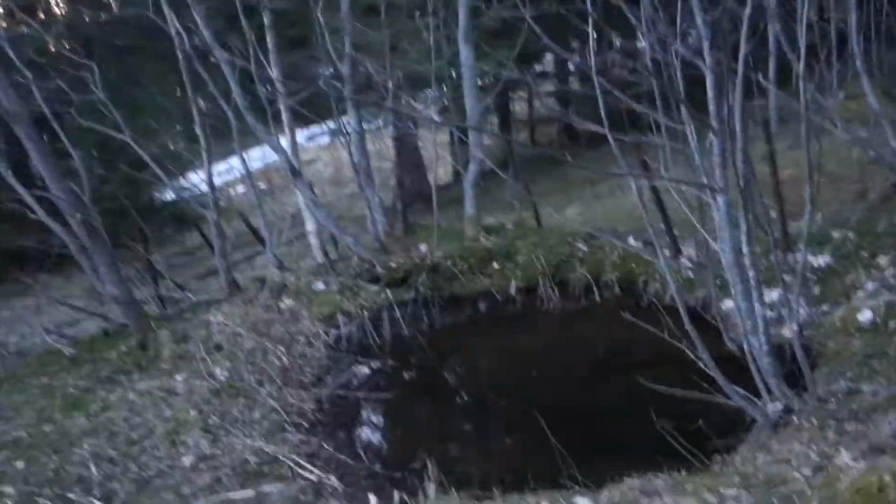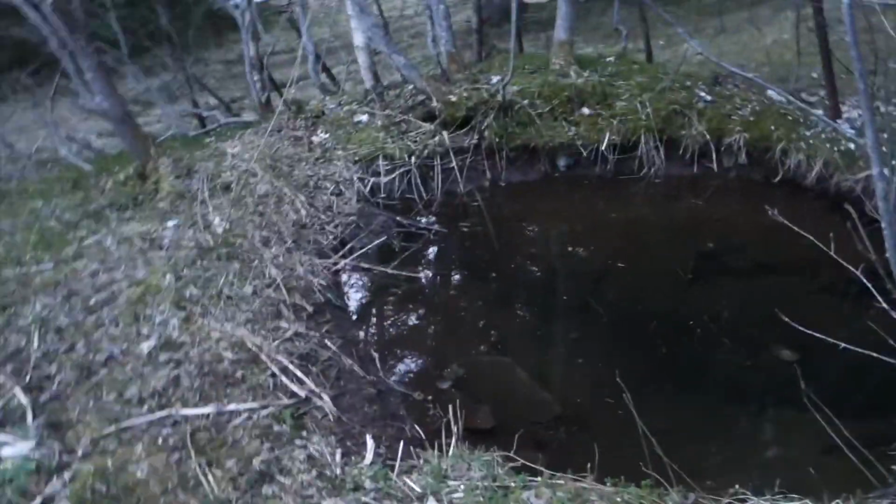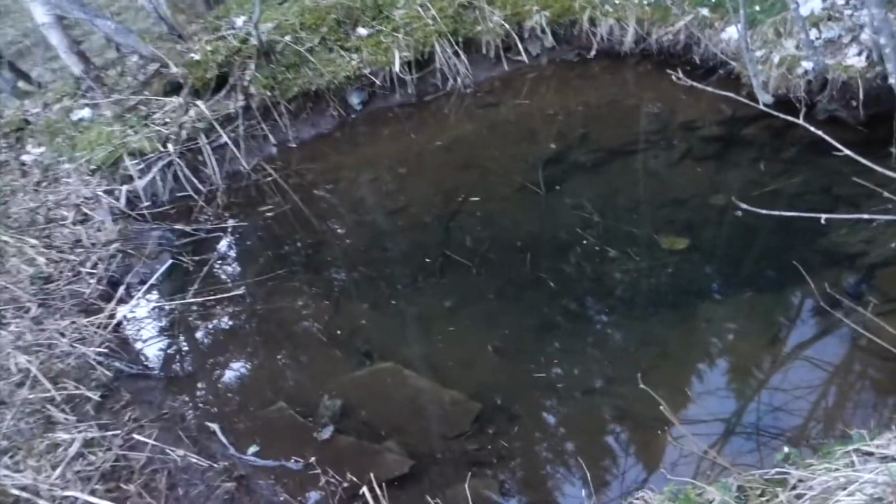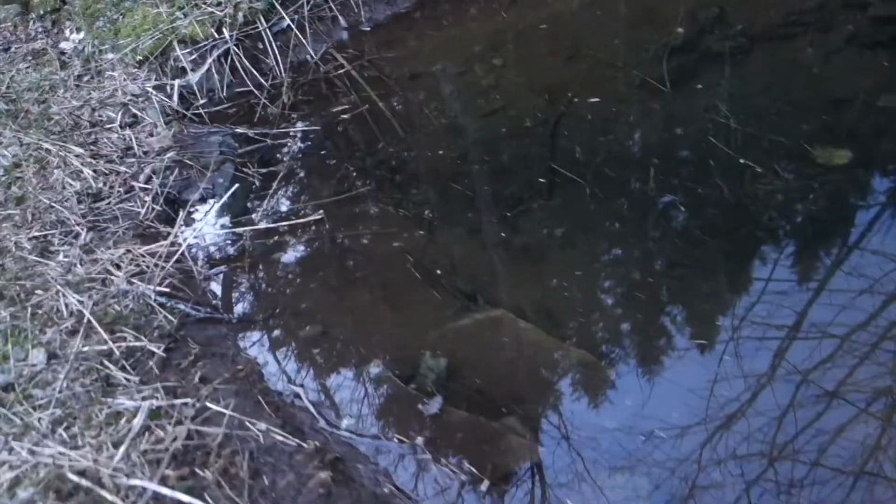So our well hole thing is completely full. I wonder if there are any animals in here. I don't think so. They don't seem to like it. I think because it's kind of an unstable source of water because it dries out in the summer.